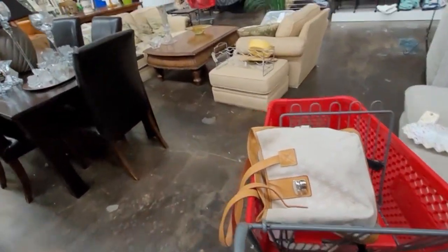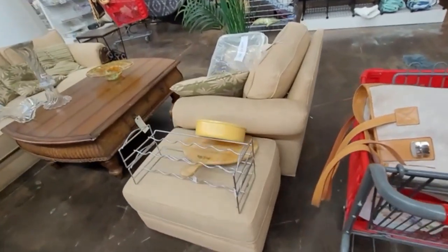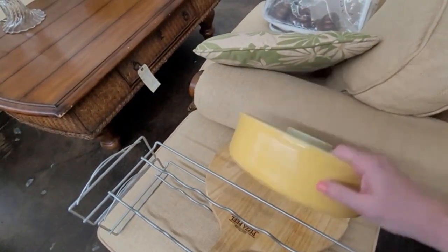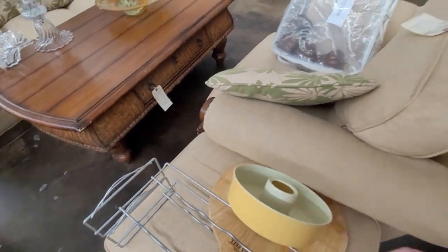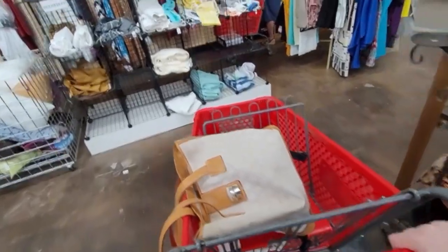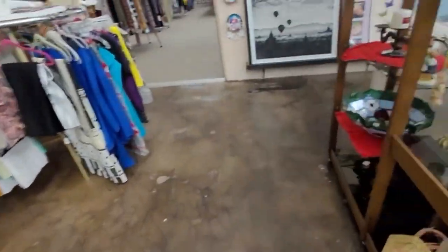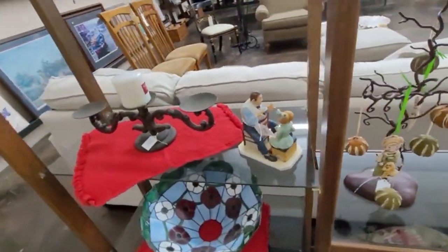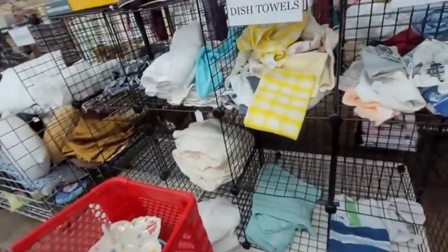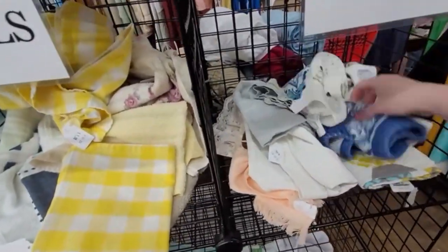Okay, we're going to go to the craft section. This catches my eye. No, we'll pass. Okay. Let's see about any of this stuff. Nothing there. See if there's any vintage towels.